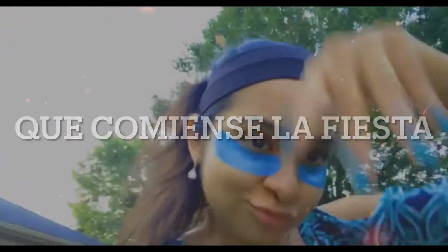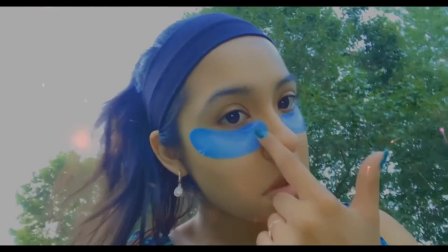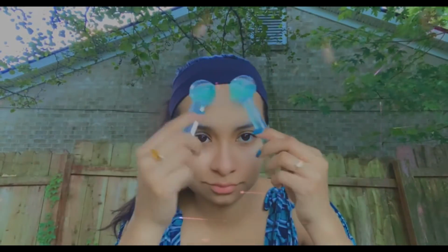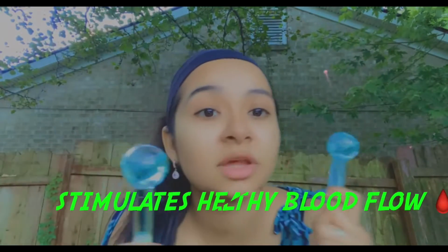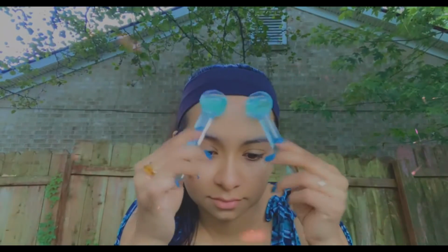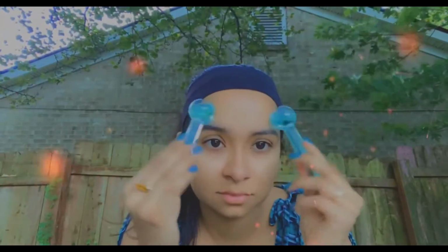I'm going to apply some blue under eye patches by Pacifica real quick. Do they match or do they not match? The Pacifica under eye patches, the blue ones. And I'm gonna be using my cryo facial globes that I got on ColourPop.com. These are good to stimulate the blood flow in your skin, in your veins, on your face. But I just decided to use them because they match the mask. Self-care is super, super important, guys, to your well-being and your happiness.